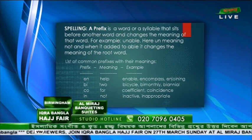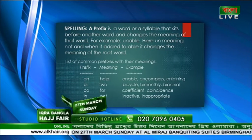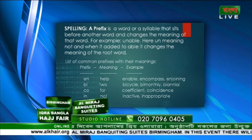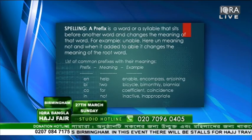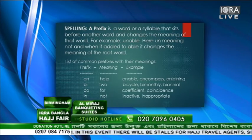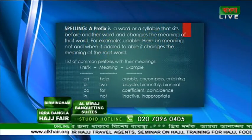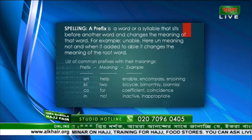Another common prefix is bi, the meaning is two. Bicycle, two cycles definitely. Bimonthly, biennial. Then co, the meaning is together: coefficient, coincidence. And in means not: inactive, inappropriate.